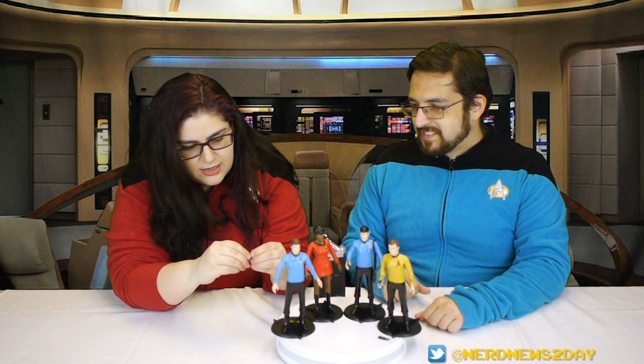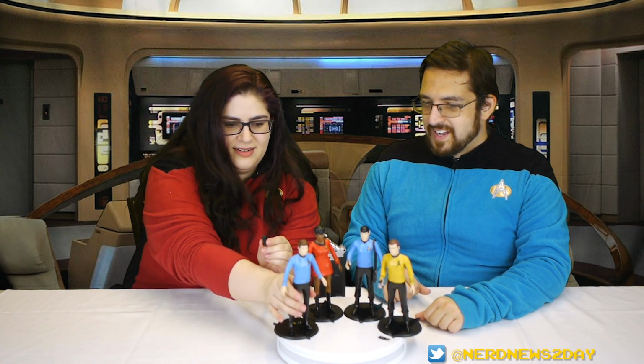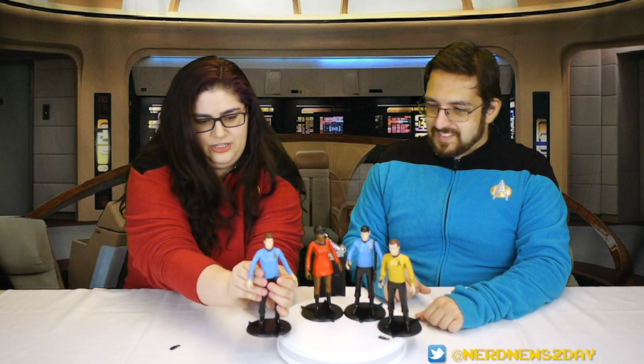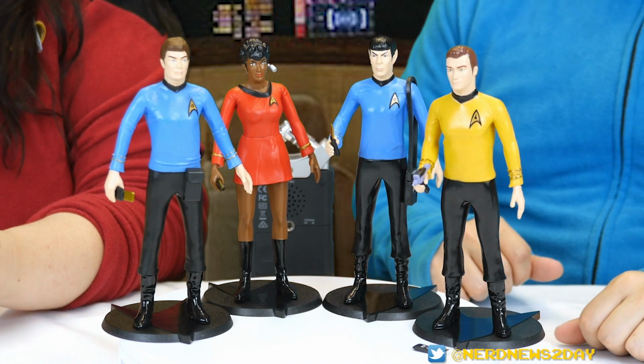Yeah, it folds into a compartment. It's so different and so good. That was a really good accessory. I was shocked how good that was. Yeah, this is just fantastic. And again, see, he has this little compartment right here. You just stick it in and there he's holding it. I'm so surprised by these figures, you know?